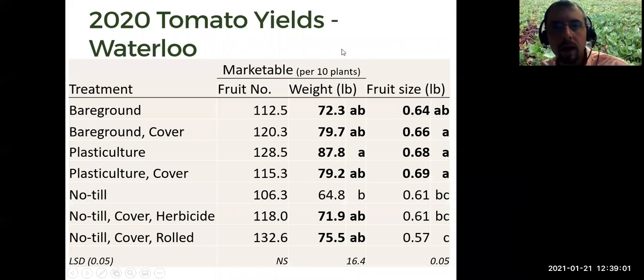So now I want to go ahead and just jump into some of the yield data, so we can talk about some of that. For Waterloo, just to lay out these slides before we jump into these, this was our tomato data from Waterloo. Our treatments are all listed on the left side. So we had Bareground with cover, Plasticulture with and without cover, our no-till with cover and herbicide, and then no-till, cover, and rolled. So I tried to be very consistent with the order of them.